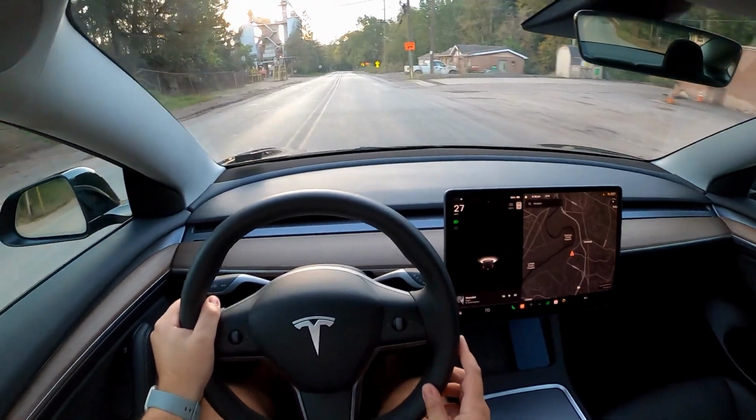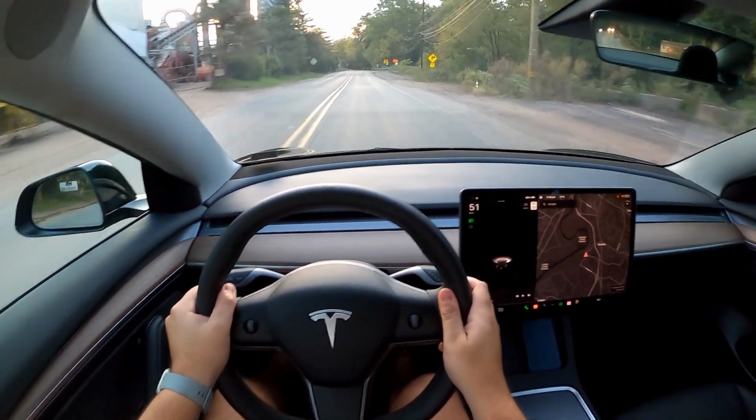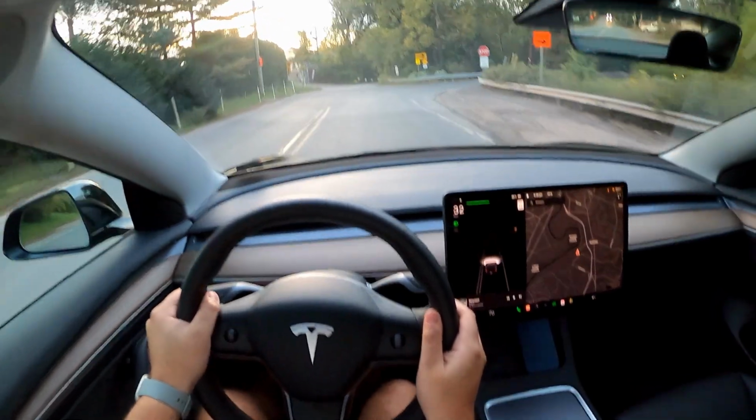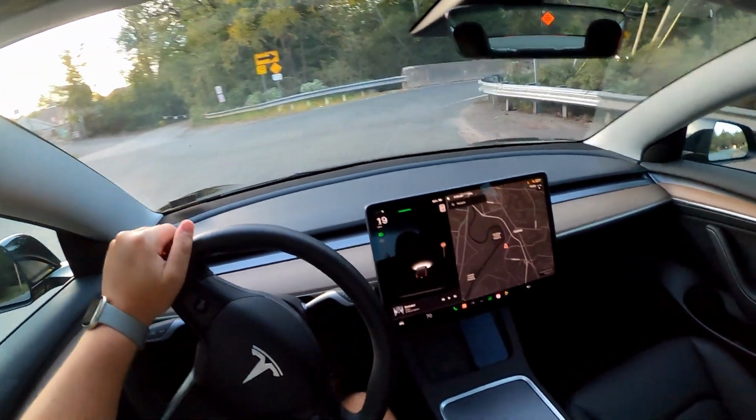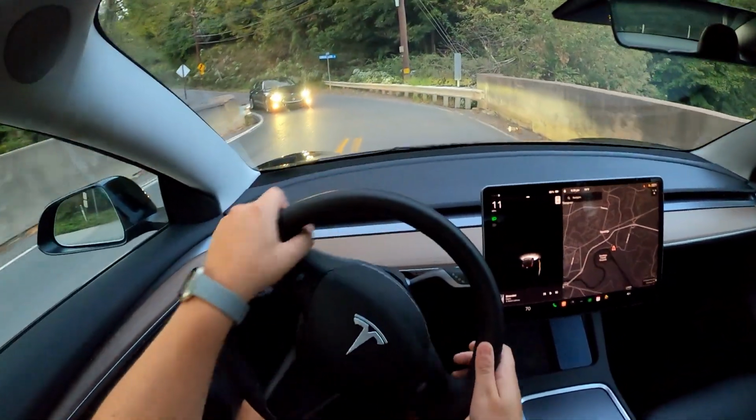All right, let's give it a little gas. Hold up. Wait a minute. And hit the brakes. Yeah, instant torque, instant acceleration, no transmission, no turbocharger to spool up. Hello, Maserati.